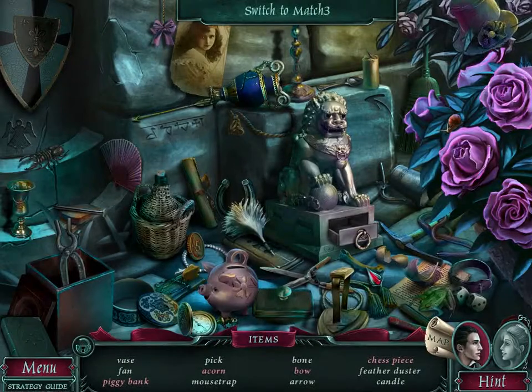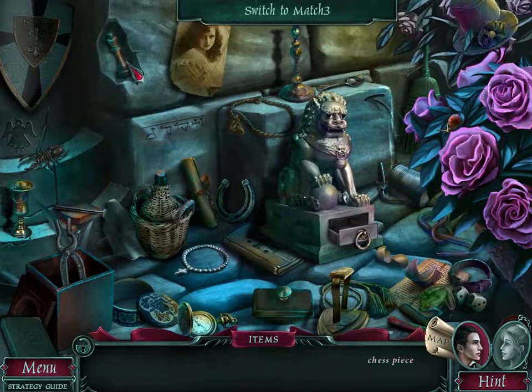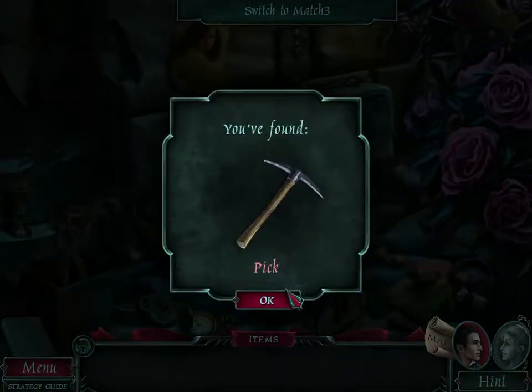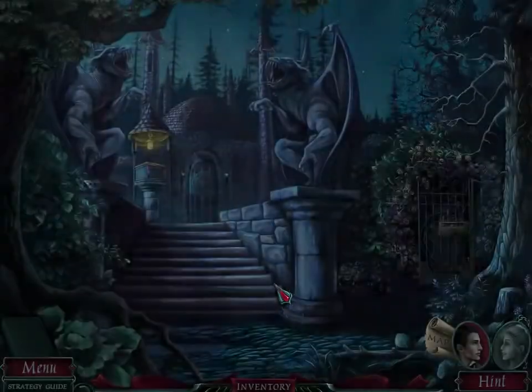Oh, hidden object spot. Okay. Let's see. Vase fan, piggy bank, pick, acorn, mousetrap, bone, bow, arrow. The mousetrap is actually right there. Chest piece, feather duster, and a candle. There's the candle. Feather duster. Oh, there we go. We found the pick. So we can break down the wall with that.